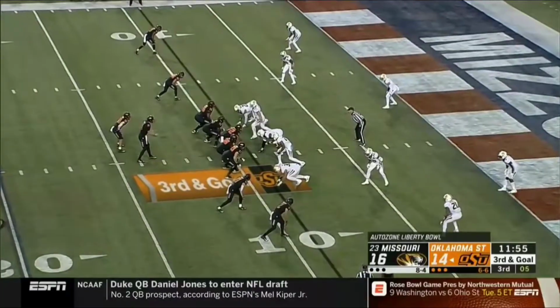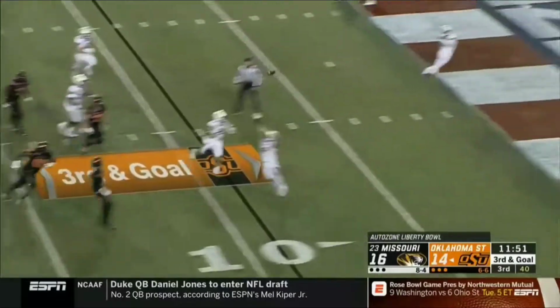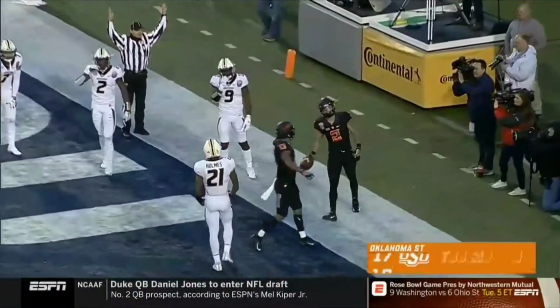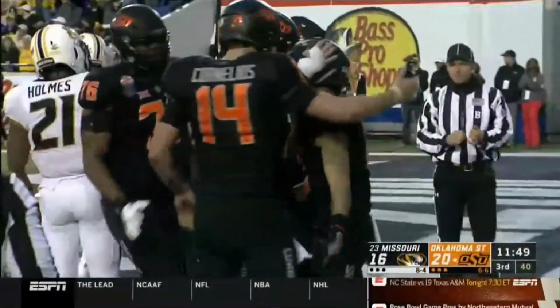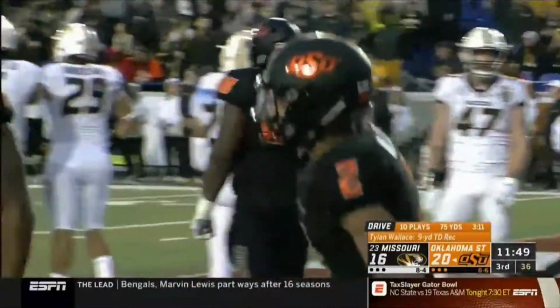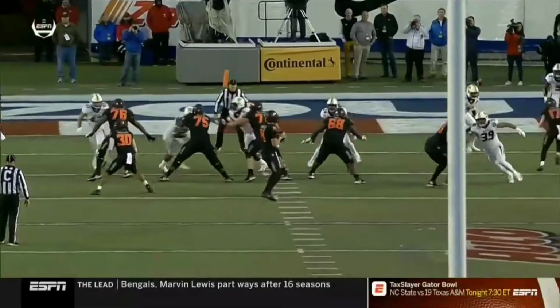Look for Tylan Wallace and Tyron Johnson in the soft spot. Cornelius on the move. Caught by Wallace. Touchdown Oklahoma State. Just camping out on the end line. Makes the grab to cap the drive.